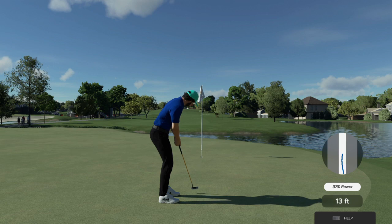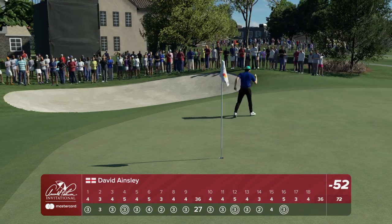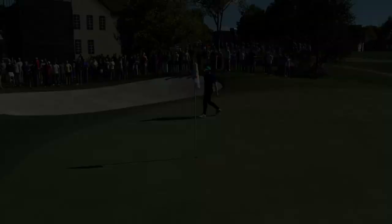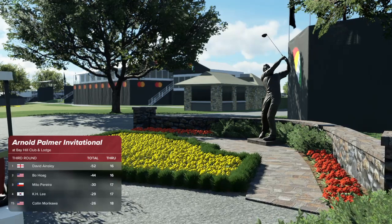Surely it's going to. Wonderful shot. Our leader is currently enjoying an 8-shot advantage.